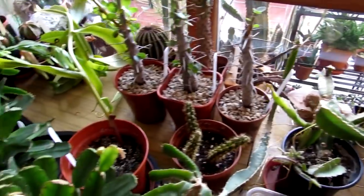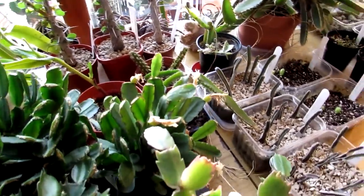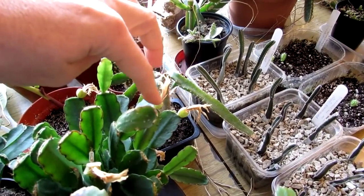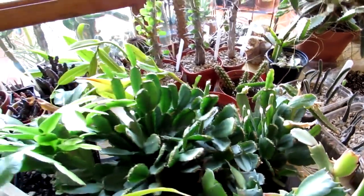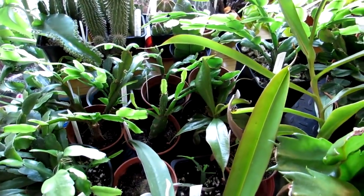And these are some of my other ones. And the brilliant news is these are one of my Easter cacti. And in the spring, I cross-pollinated it. And it's actually got seed pods that are doing really well at the moment. They're getting bigger. So there's going to be seed coming from the Easter cacti, which is really exciting. And they're doing all my Christmas cactus cuttings as well, flourishing.